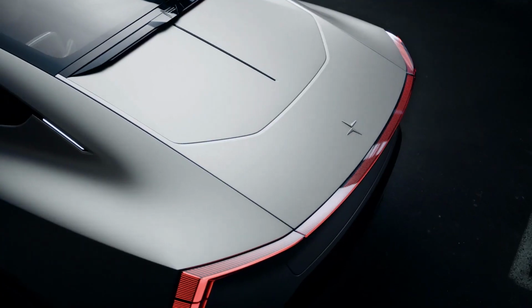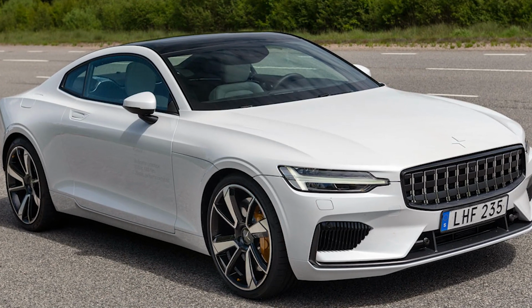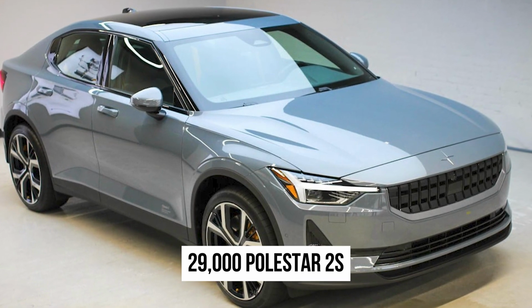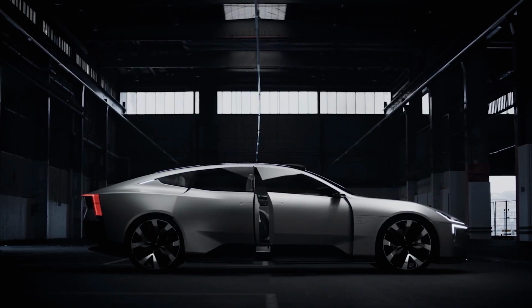So far, Polestar's assault on the EV market is going according to plan. The Grand Touring Polestar 1 received a rousing welcome. Around 29,000 Polestar 2s were sold in 2021 alone, and the optics look great for the Polestar 3 and Polestar 4 as well. However, there's a serious contender in the mix that we haven't mentioned yet.